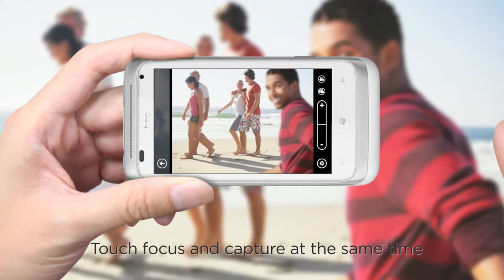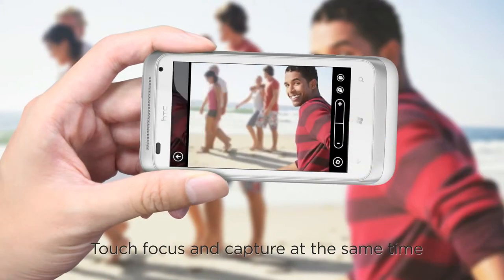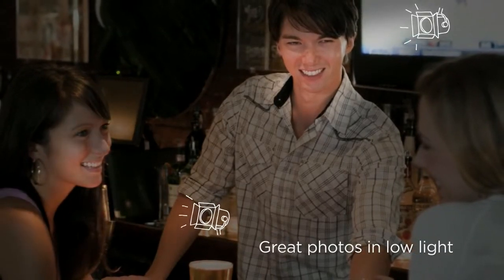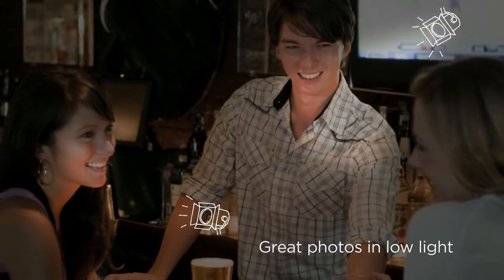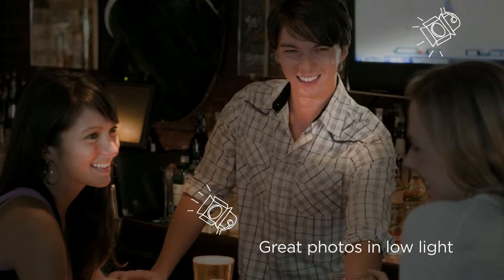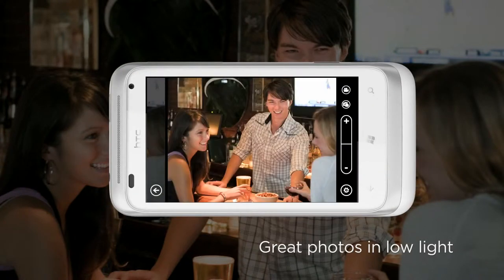With touch capture, simply press the subject on screen and the camera instantly focuses and snaps that image. When you're always on the go, sometimes the best moments in life happen when the lights are down. With an f/2.2 lens, LED flash, and BSI sensor, the HTC Radar gives you clearer photos when you're out with your colleagues for an after-work drink at that dimly lit bar.